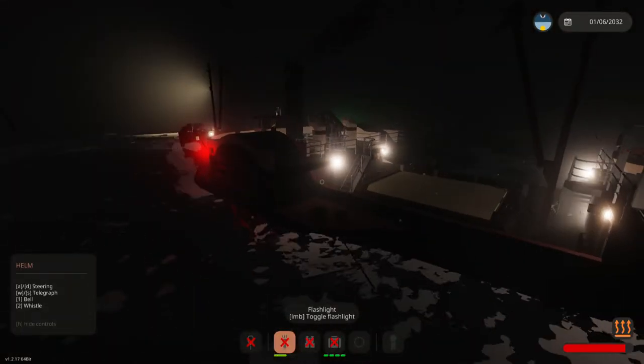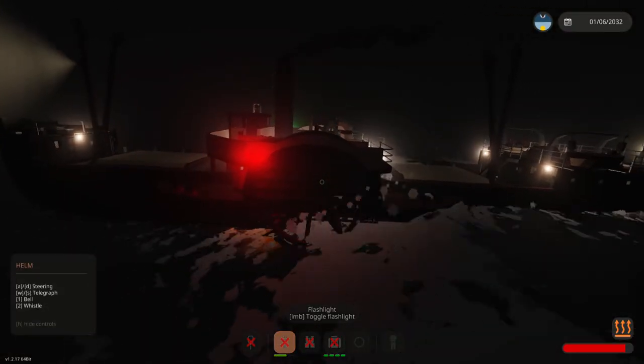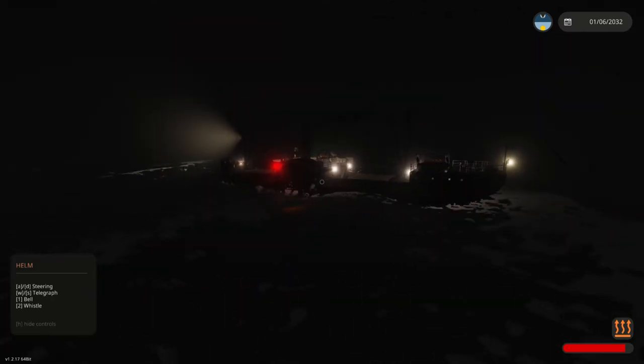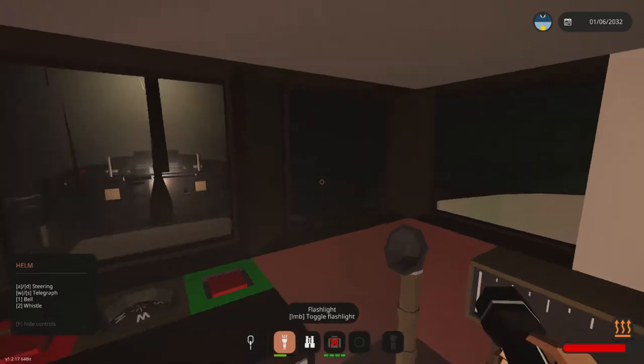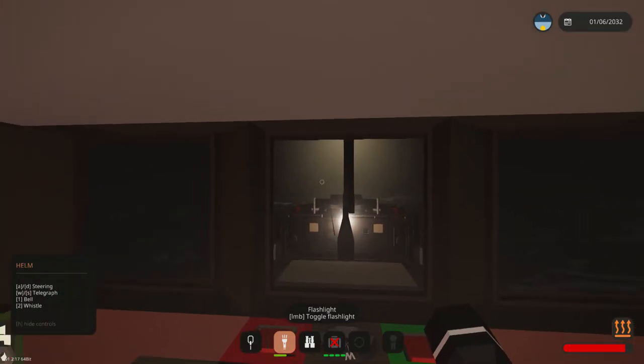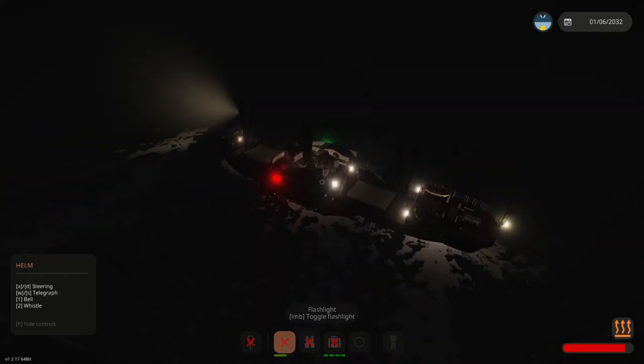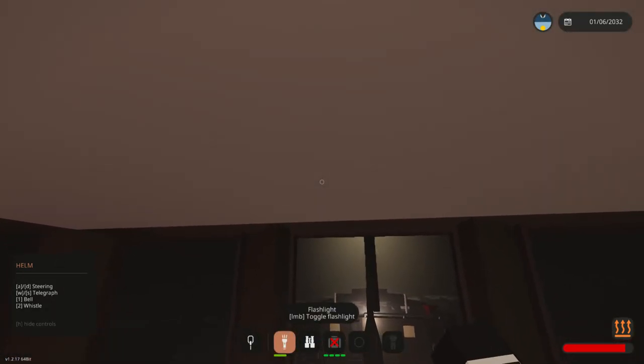That's really cool that you got a bell like that. Alright, now we're getting into real, real deep waves here. I can no longer see the island. I think it's time for sinking time.